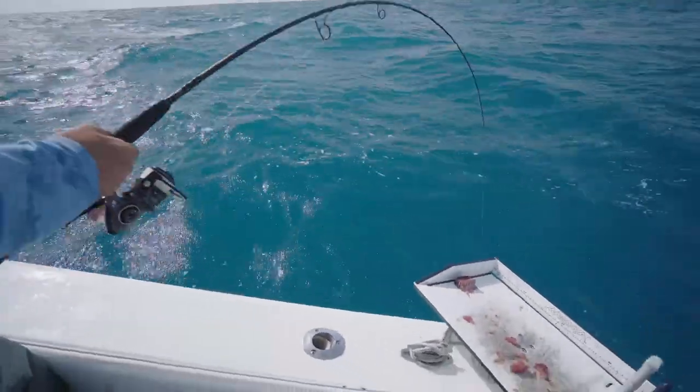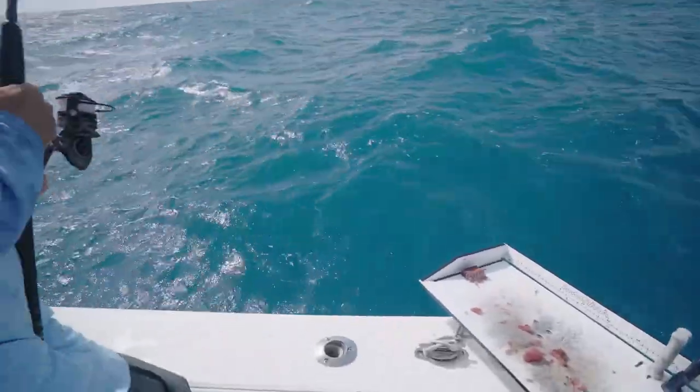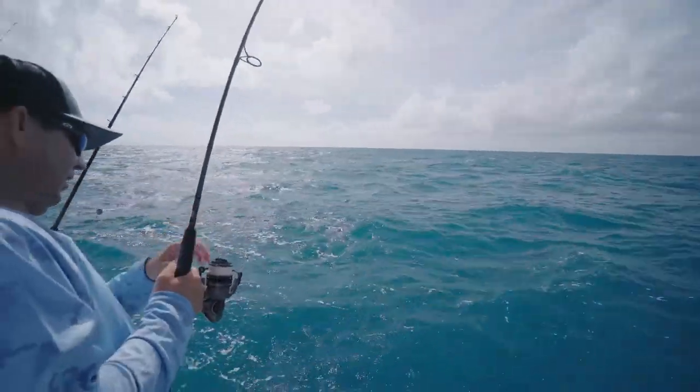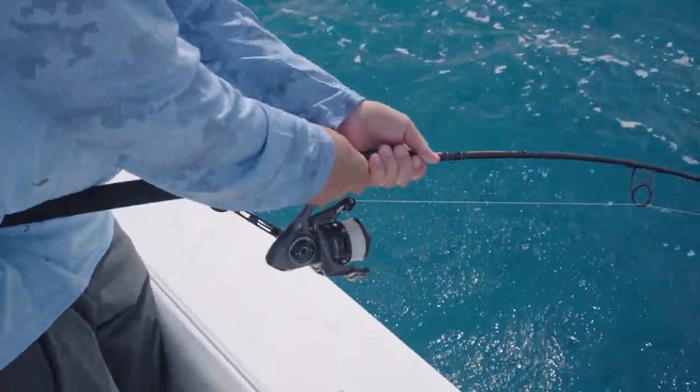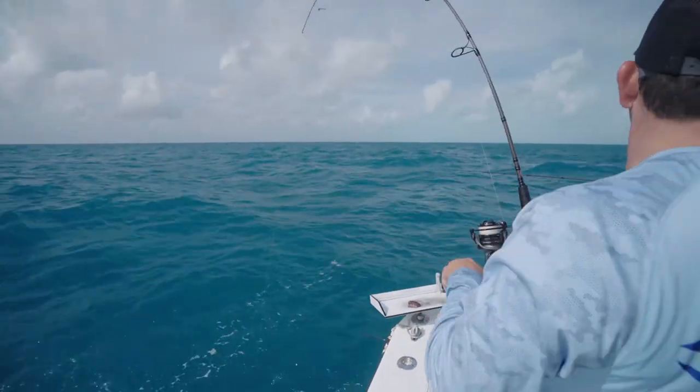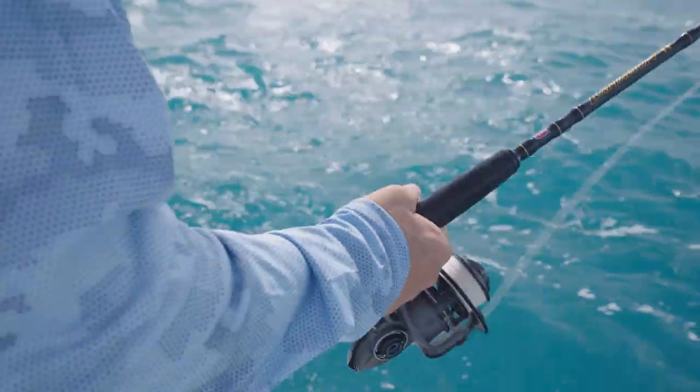That might be the right one. Is that the right one? I don't know. I don't think it's a shark yet. Doesn't act sharky. A little heavy. Is that the mouton fish? Uh-oh, that's a shark. That's a shark. That's the beauty of reef fishing. You just never know. No, that's the fun part.